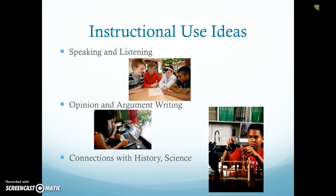Some ideas of how to actually use these current event resources in the classroom to enhance learning would be to target some of those Common Core speaking and listening standards by having the class read an article and then hosting a discussion about what the students have read, about their opinions about the article, and then having to support their opinions with evidence from the text. Also, another option, another outlet for discussing articles would be to practice opinion and argument writing, perhaps even using a classroom blog for students to be able to post their opinion and discuss with each other the different aspects of the articles they've read.